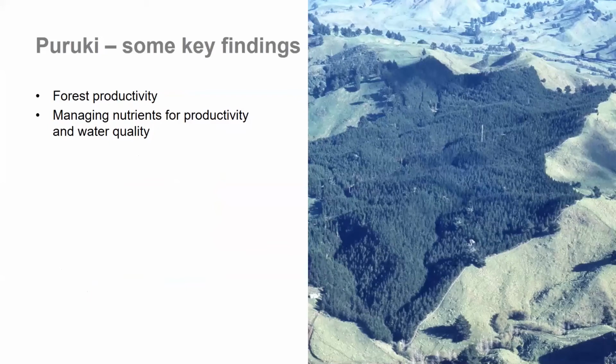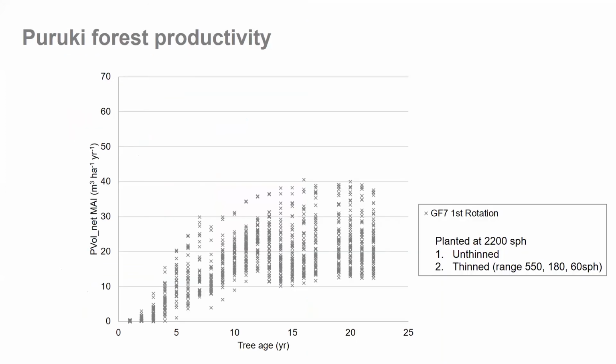I will now step through some key findings from Puraki, specifically focused on improving forest productivity and managing nutrients for productivity and water quality. This figure shows the productivity of Puraki's first rotation. The stock was GF7 planted at 2,200 stems per hectare, with a number of different thinning rates from unthinned to 550 down to 60 stems per hectare at end of rotation.